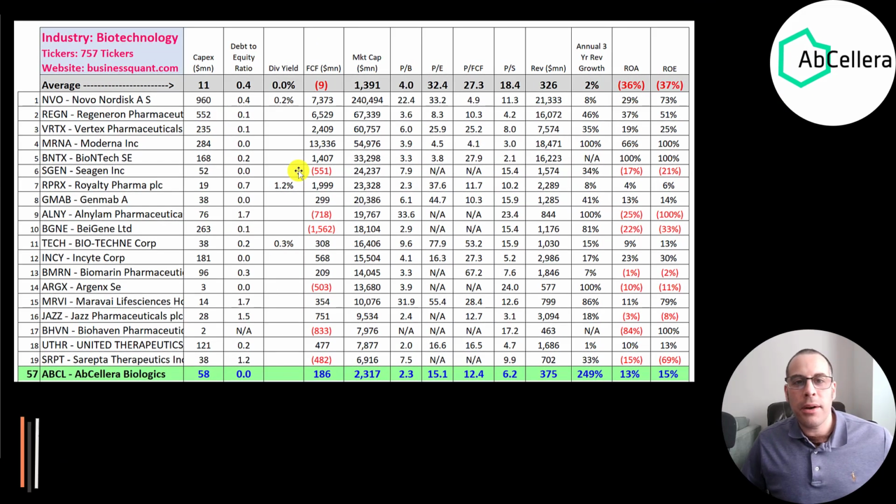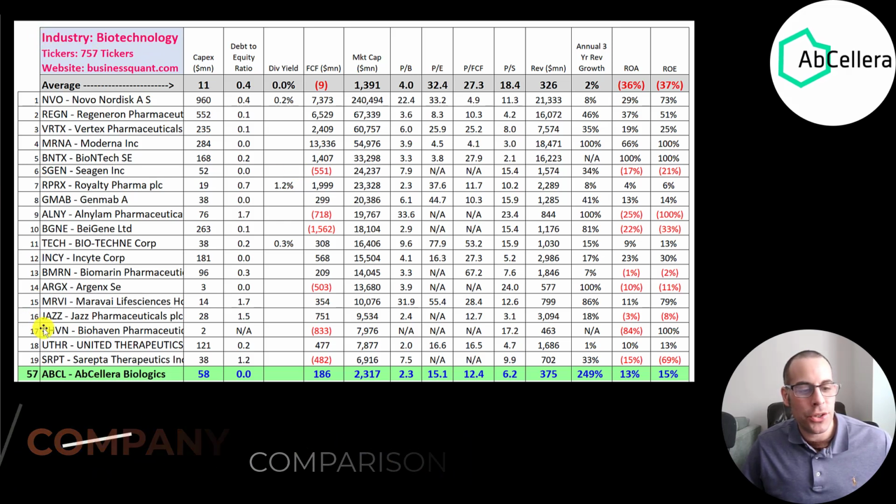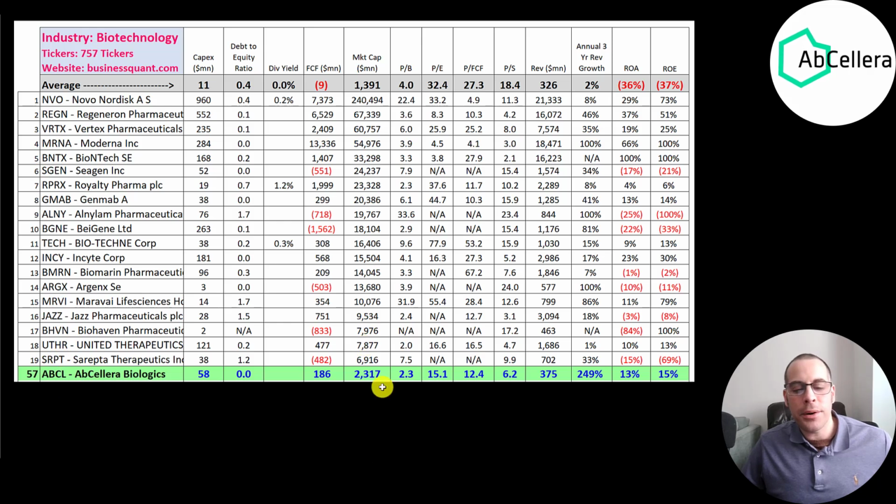The best way to look at ratios is to compare them to companies in the same industry. There are 757 companies in the same industry as AbCellera. AbCellera ranks 57th in market cap at $2.3 billion. The average is $1.4 billion. All their numbers are better than average because they did so well in 2021.